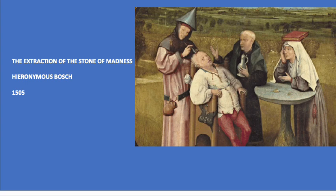Hieronymus Bosch, among the earliest of the Surrealists, shows us here the drama associated with trephination. This surgery was a favorite subject among early Flemish artists. Here a surgeon, using a 16th century scalpel, removes the stone of madness or folly from the head of a patient. Almost certainly, the surgeon is a charlatan who uses sleight of hand to later produce the stone.